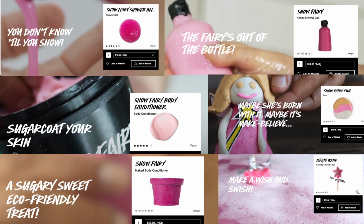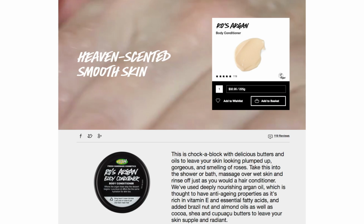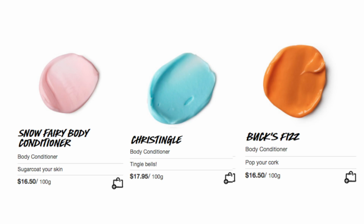And then, of course, everyone's favourite Snow Fairy shower gel is back, along with a bunch of other Snow Fairy products. Oh, they've got Chris Tingle, a body conditioner. I think they had this last year, did they? I didn't buy much of their Christmas stuff last year, but I can tell you, Rose Argan body conditioner is the best body conditioner if you want one. It is totally worth the money. I think I've gone through tubs of it. It's gorgeous.